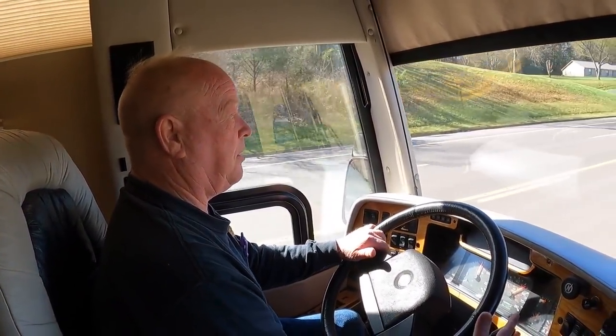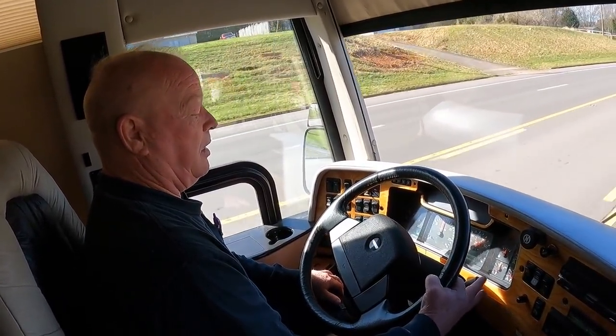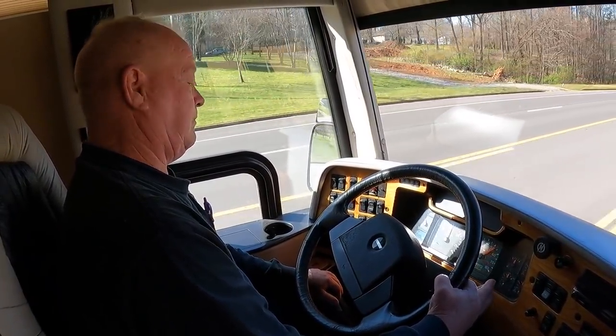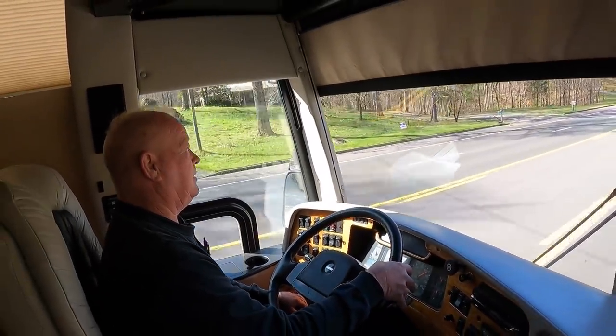This has got the trans retarder. Yeah. Versus the Jake brake, which I like because they're very, very effective. And how many miles are on this coach? 240,000. Just getting broken in, like Jeff said.